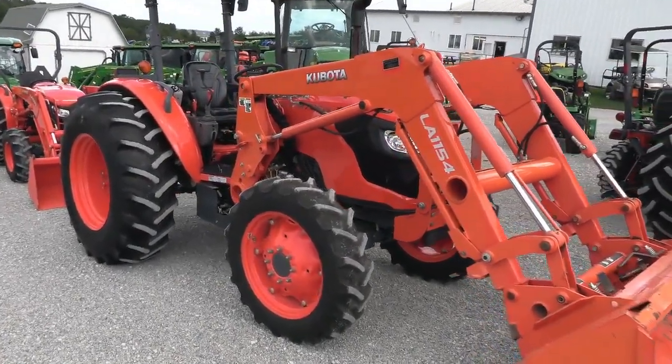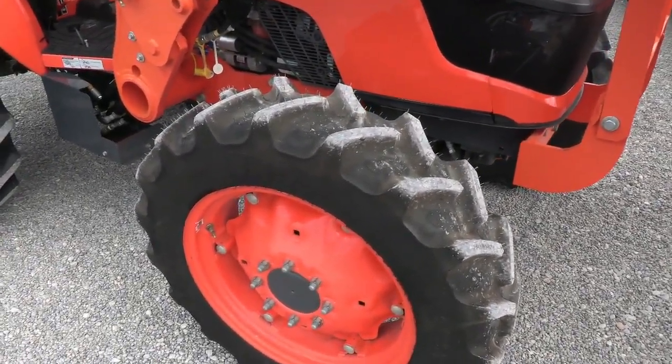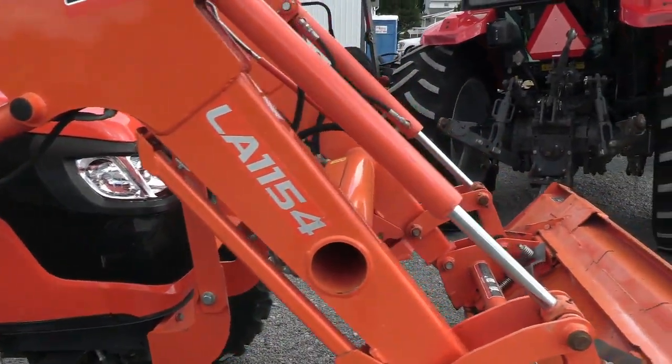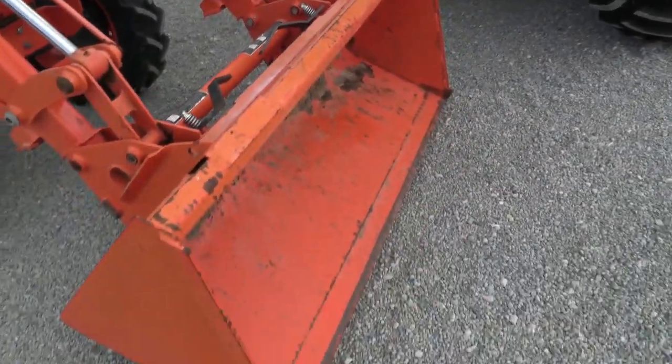Tractor is in nice shape. Paint's in good shape on the machine. We did put brand new front tires up front here, so it's got new front radial tires on it. Again, the LA1154 quick attach loader goes with the tractor. Has the skid steer stock quick attach for your bucket connection.